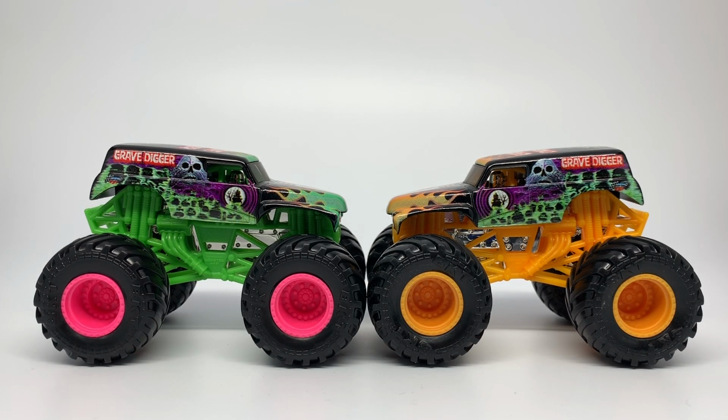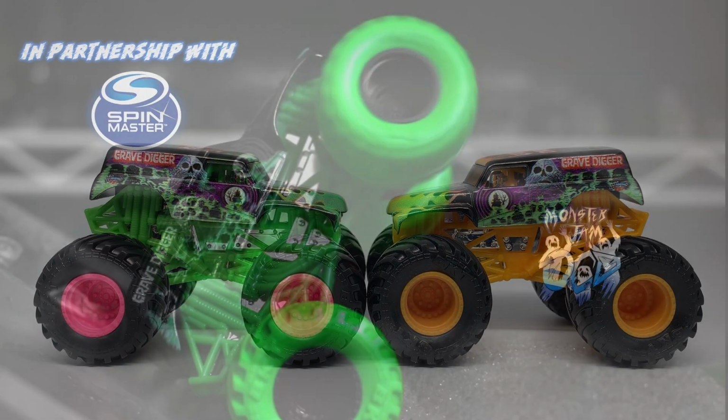Today we're going to do yet another prediction, this time the top 5 Gravediggers that Spin Master should make in the future.